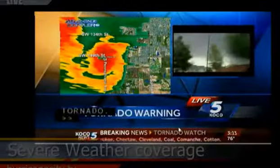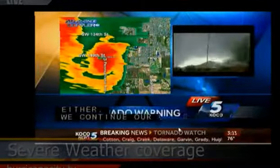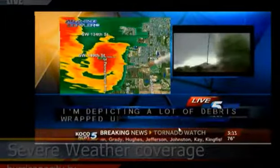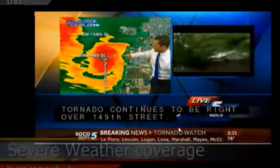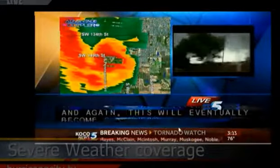Again, we continue our coverage right here. I'm depicting a lot of debris being wrapped up within this tornado. And again, it looks like this tornado continues to be right over 149th Street. This is Southwest 149th Street. And again, this will eventually become Southwest 34th Street as you move into Moore. Chance Cold Iron, go ahead.